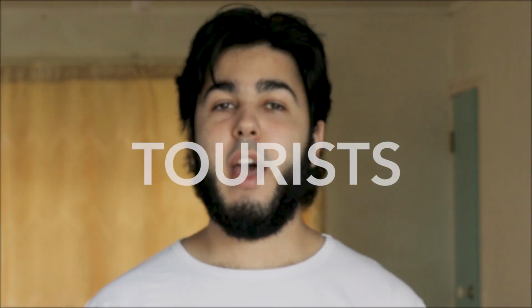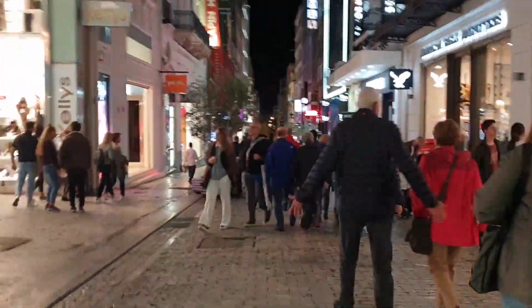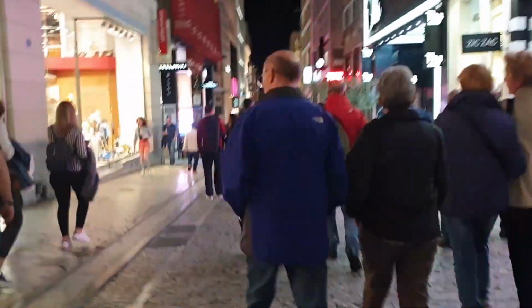Number 9, Athens, like any other touristy city, is filled with tourists. Wow, there are so many people when you're walking through, like a lot.